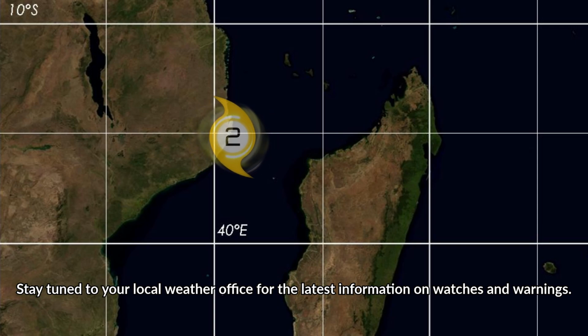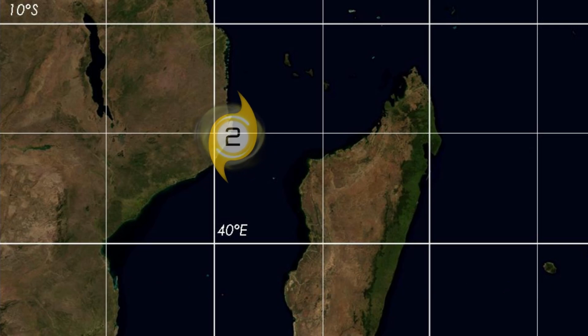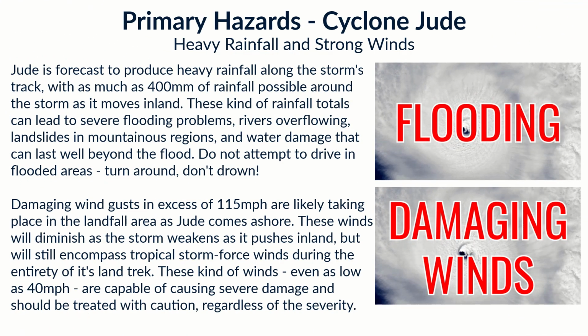We're unclear what watches or warnings are also in effect, by the way. Stay tuned to your local weather office in both Mozambique and Madagascar. Yes, the storm is going to go back towards Madagascar past days 4 and 5. So if you are in Madagascar, watch out for this storm and stay tuned to your local National Weather Service office for the latest statements on watches, warnings, and advisories.